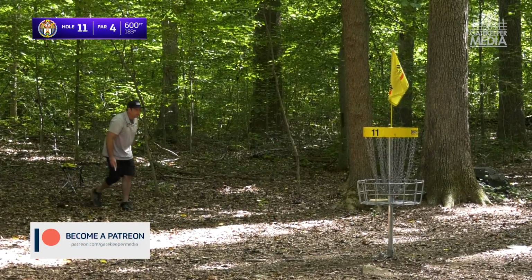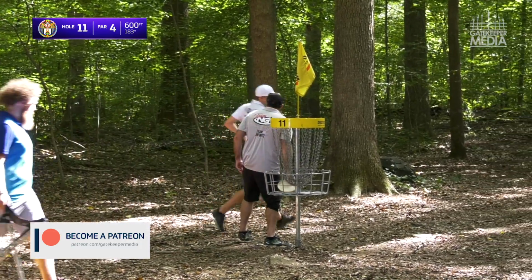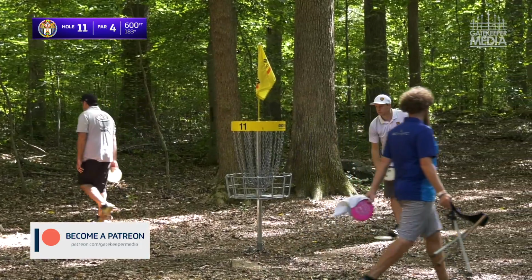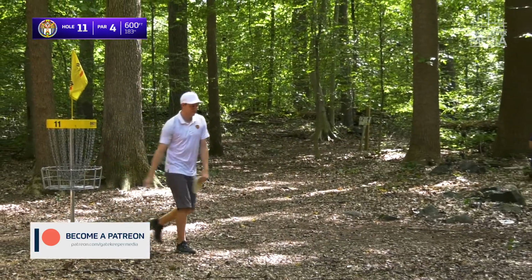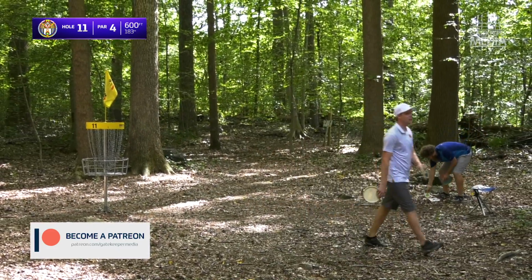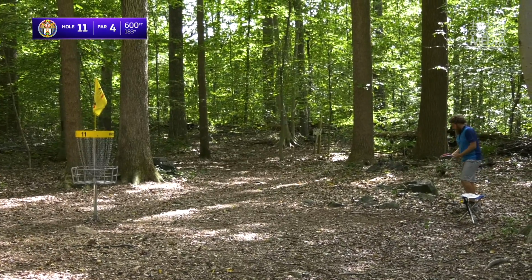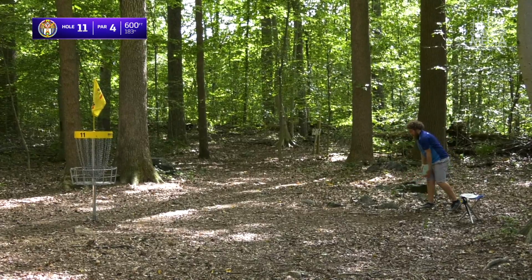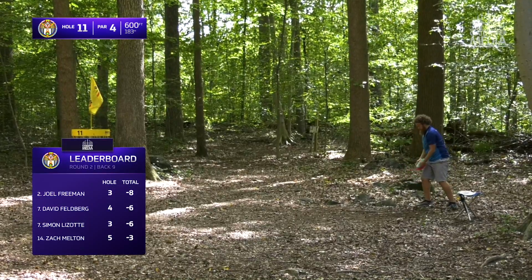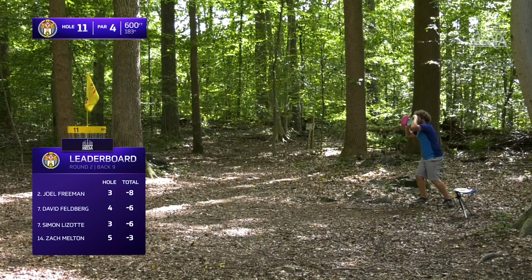Ooh. Scared me. Dave had a great front 9, and so far on the start of this back 9, he has not looked so hot. Zach as well. And this is the part of the course where it gets tough. Dave was lucky enough to save his par.